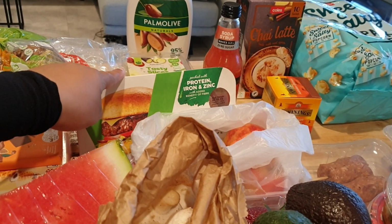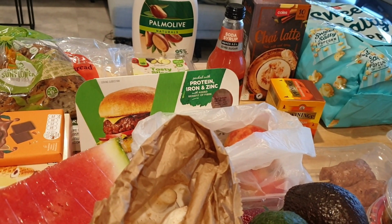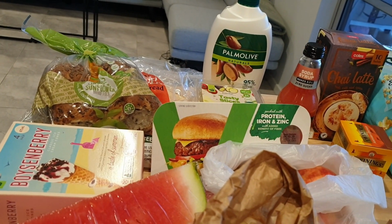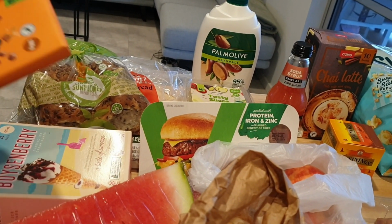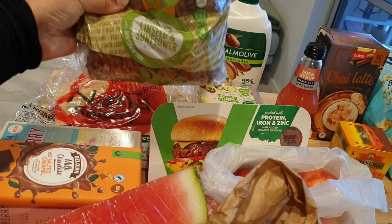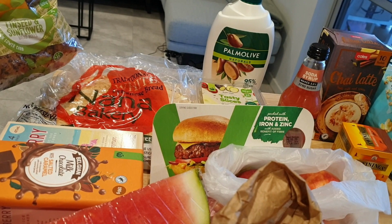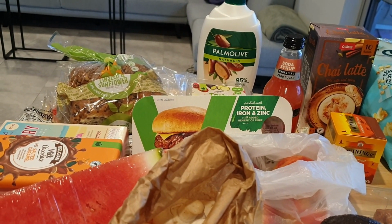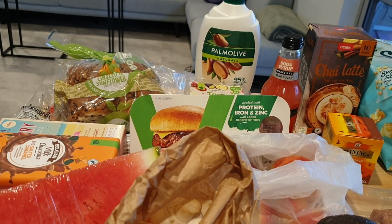So that meant I had a little bit more to spend. So I actually picked up a chocolate and this was on sale for about $3. I'll go through how much it was. So this will be for our hamburgers, and the Lebanese bread will go with our falafel bowl that we'll have with it on the side. So I'll just go through how much everything was.